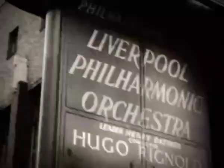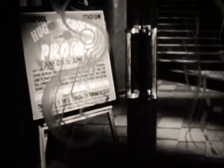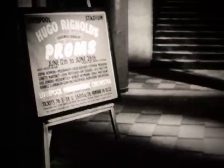The Philharmonic Hall is the home of Liverpool's famous orchestra. But in the summer season, the public for the promenade concerts is so great that performances are held in the boxing stadium, which seats more than 4,000. One afternoon, I went into the Philharmonic to hear an orchestral rehearsal. They were playing Elgar's Cockaigne Overture.